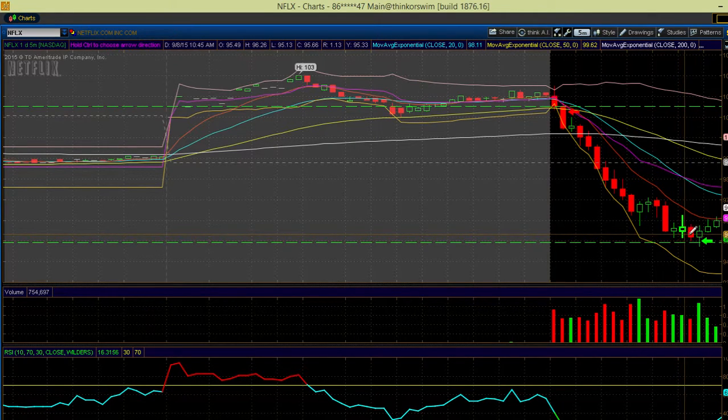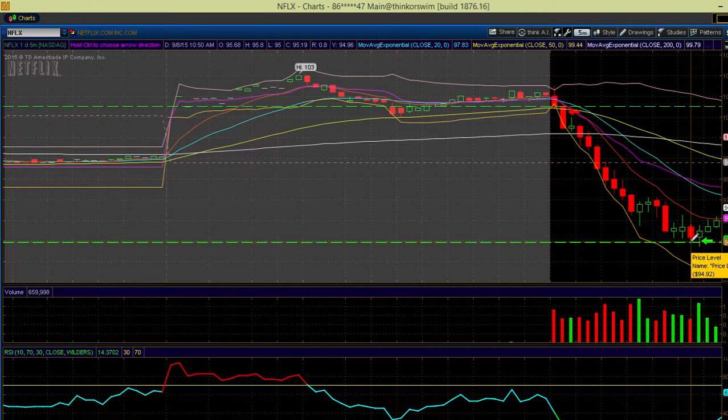But I had my finger on the trigger, and I got this nice red candle here. I thought it was going to go lower. It didn't, and got this candle. And once it hit right around this area, I started looking to take off.